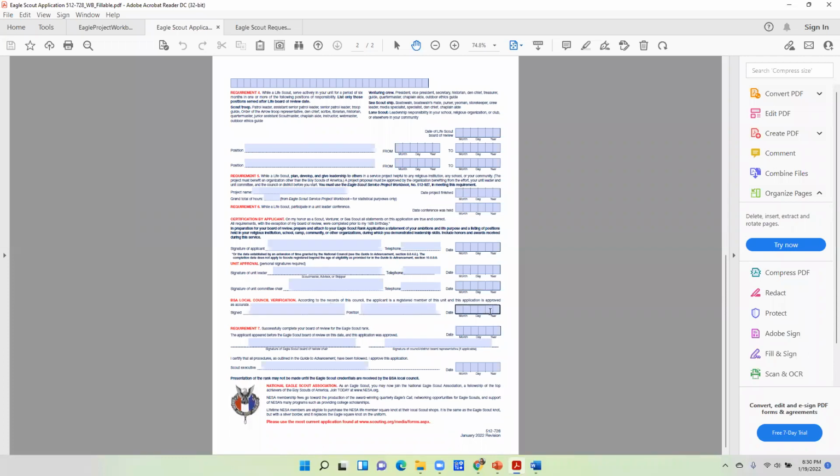And then the council verifies it down here. Once you've had your Eagle Scout board of review, then it's signed down here. The Scout executive signs it, sends it off to national. About a month later, you get back your Eagle Scout certificate. And your unit can pick up your Eagle Scout pin and you can plan your Eagle ceremony.